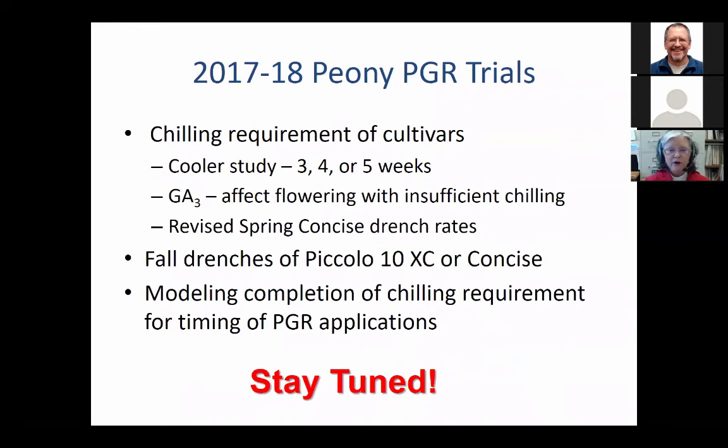And with Battlefield Farms' help, we have them in the coolers. Actually, the last set, the 5 weeks of chilling, just arrived here in Blacksburg this week, or last week. Anyway, they have been treated with the GA, and we're looking to see if 3 weeks is not enough chilling. Does the GA improve the flowering if the chilling is insufficient? That may be very useful to some of you in areas where you don't always get enough chilling to give you the flowering that you really want on these crops. That's part of our goal.